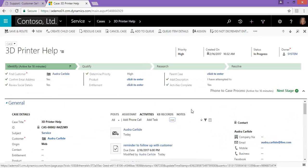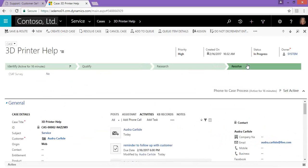So after several emails and phone calls with this particular customer, and we've gone through all of our identified stages, and we're at the resolve stage, I can also, before I close out of this, ask the customer if they'd be willing to fill out a customer satisfaction survey so we can, again, ensure that we're meeting our customer's needs. So I'm going to go ahead and mark that as okay.